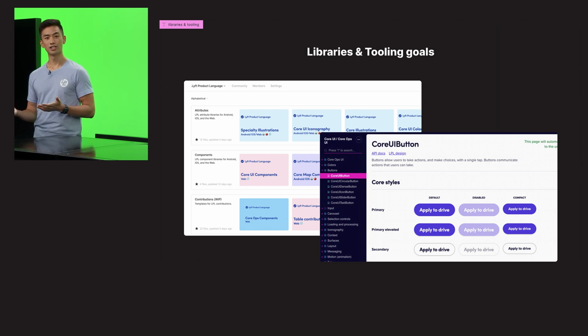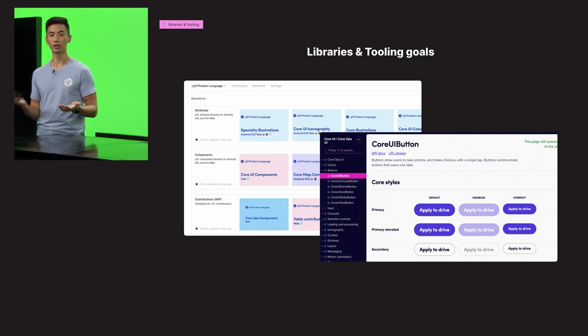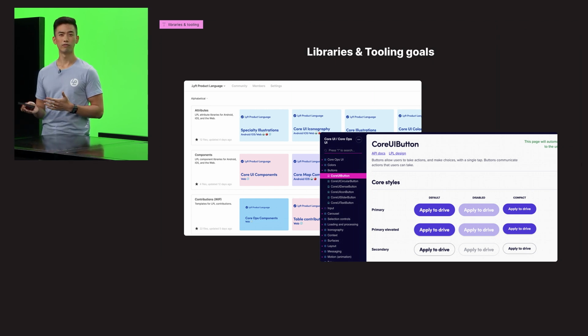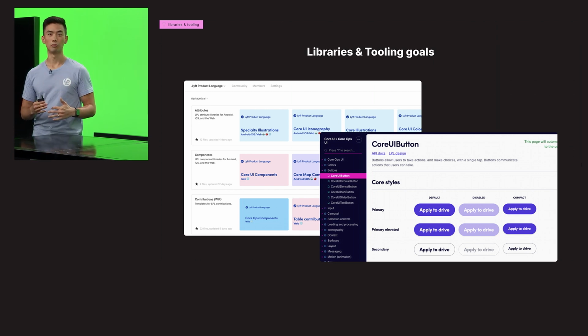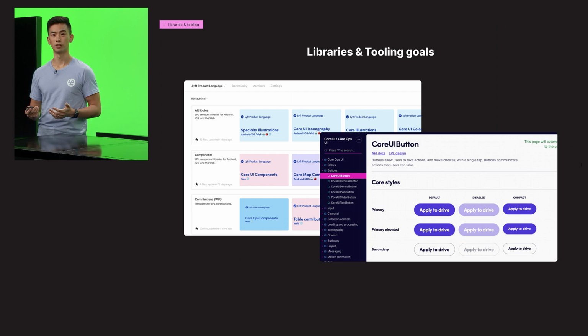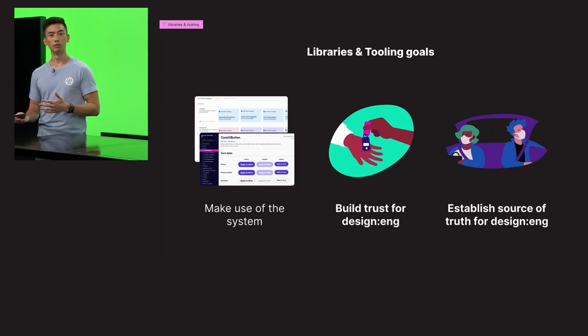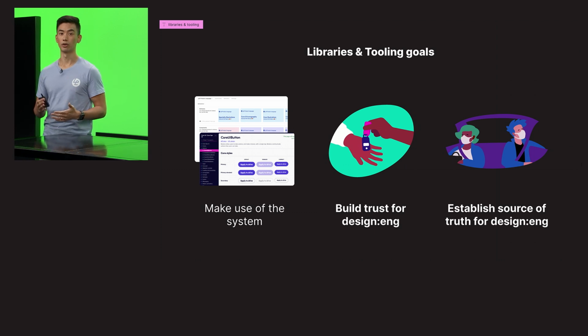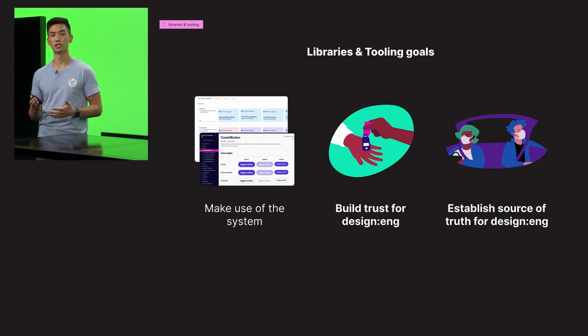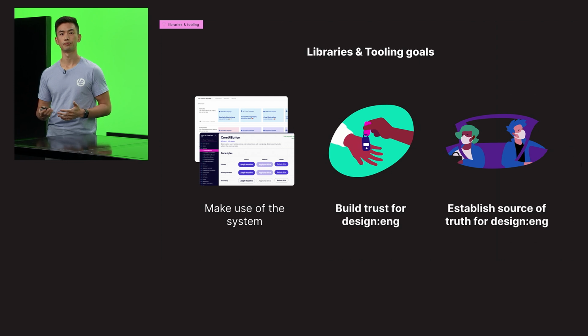Like many of your design systems, we do organize Lyft product language into Figma and engineering libraries, and we maintain these sources of truth. Now, we could focus on what our libraries look like, how we set up and organize them so that people can make actual use of the system. But today, we'll focus mainly on how our libraries and tooling are also instruments for collaboration and process between the design and engineering functions.